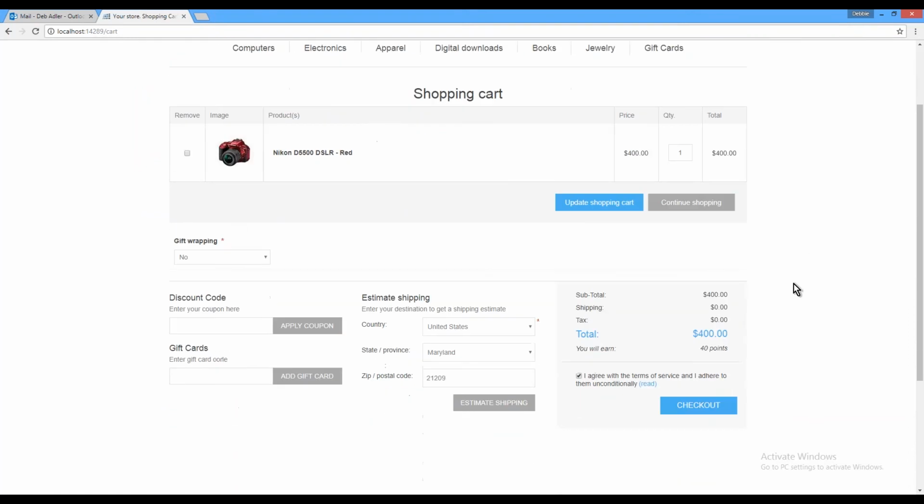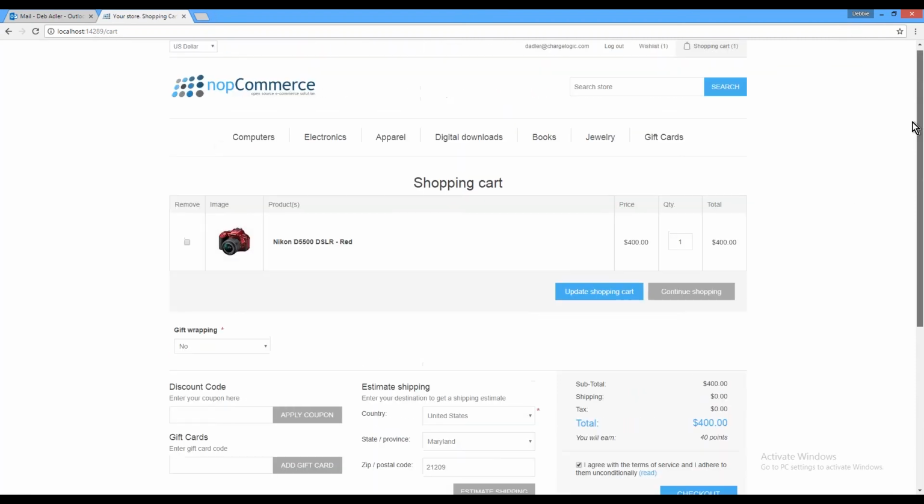All right, I prepared an order ahead of time just to save time today, but what I've got is one red camera for $400 in my shopping cart. So the website itself isn't really important to today's demonstration. This is just our demonstration, not very fancy website. And when we get to the checkout, this is the piece where Chargelogic Connect comes back in.